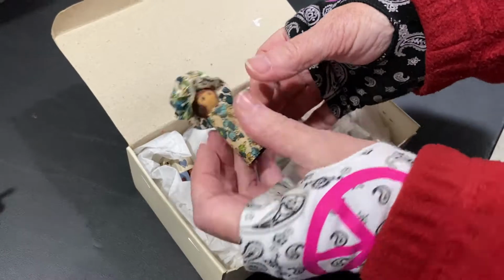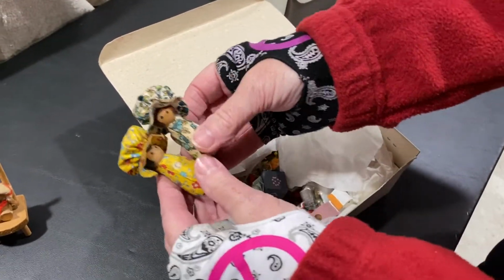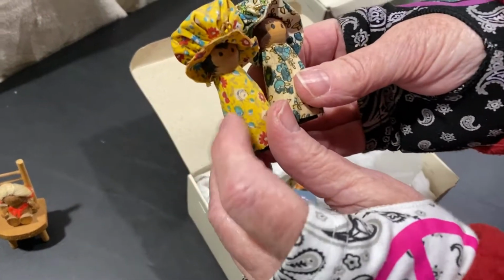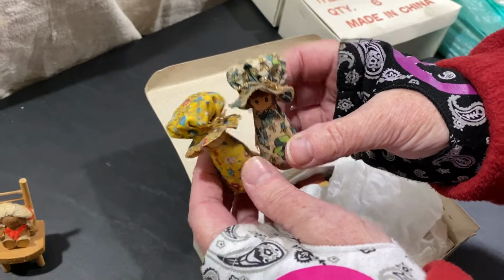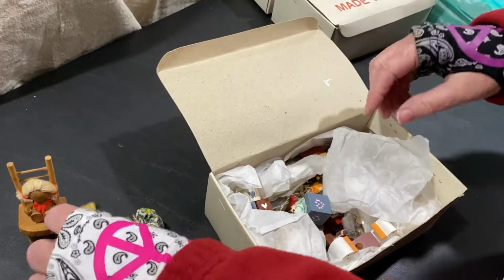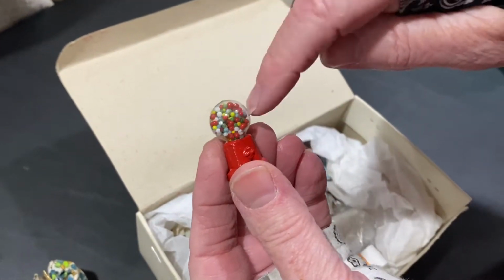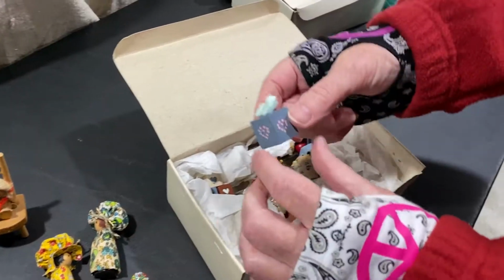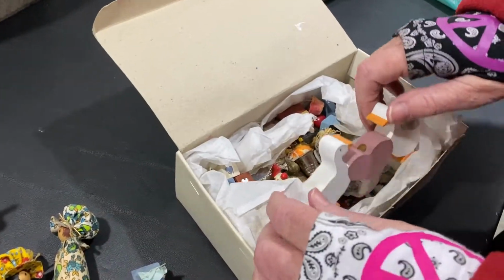I believe these are little handmade decoupage little girls from the 70s. Decoupage? Decoupage, yep. Well, meaning the fabric stiffener, I guess. It's kind of glue. That's why I thought decoupage, but it's kind of stiffened. Mod Podge stuff. Yeah, Mod Podge. Look, bubblegum machine, and it's metal and probably plastic. Kleenex box. I need one of those in every room. I do have one in every room. A duck.